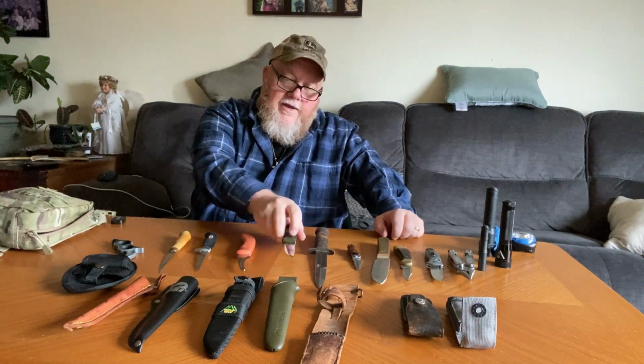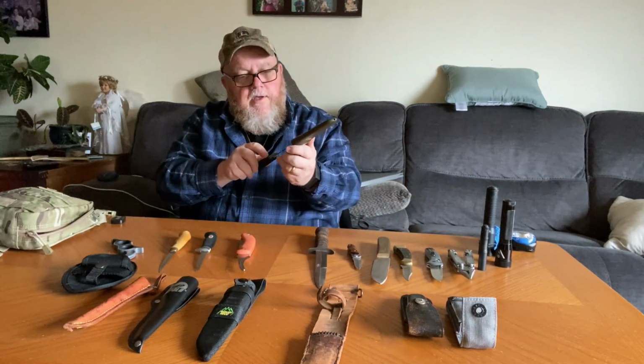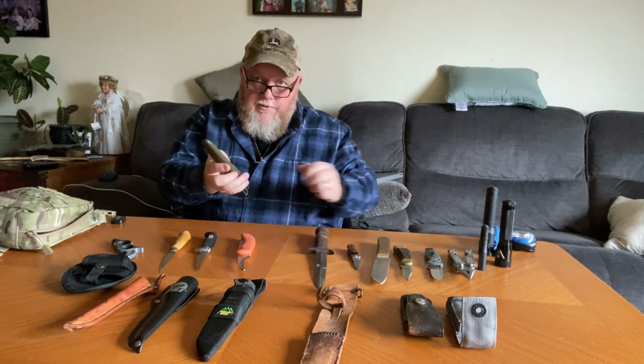And the weight of this knife is almost nothing. You put this thing in the sheath, and it's a super sharp blade, but this thing weighs nothing compared to some of these other knives.